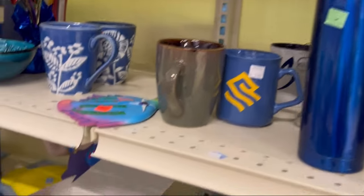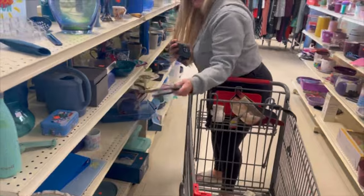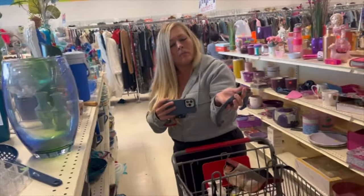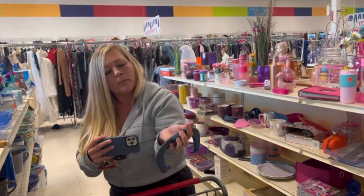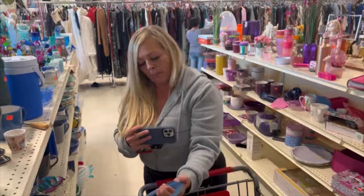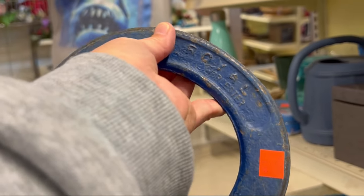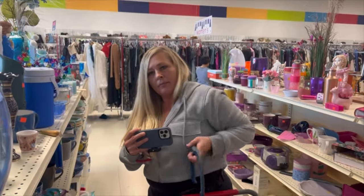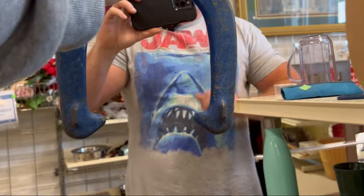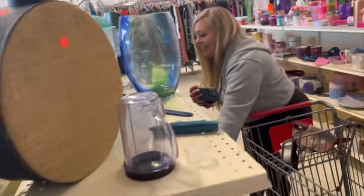We're speed shopping. Horseshoe type. You gonna play horseshoes? Wanna play horseshoes when we get home? Maybe. What does it say? Royal something. See? Need glasses, it says. Right?